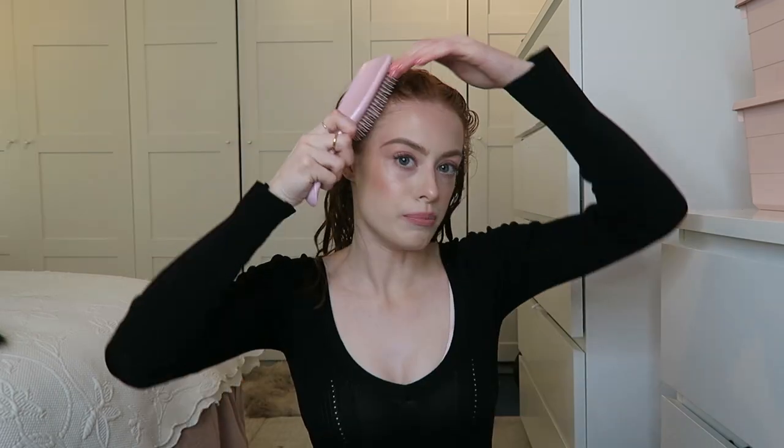So you'll obviously need some scissors, and I've got a comb and a brush. This one's from Tangle Teaser. It's my favorite brush in the world. And then you'll also need some hair ties. And that's pretty much it. I'm going to brush through my hair and then I'm going to find my center part.